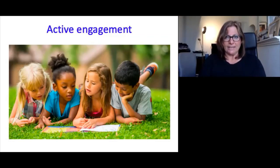All the Peapod readers have children as their central characters, as I was saying, and they're the protagonists, which means that the readers identify with them.